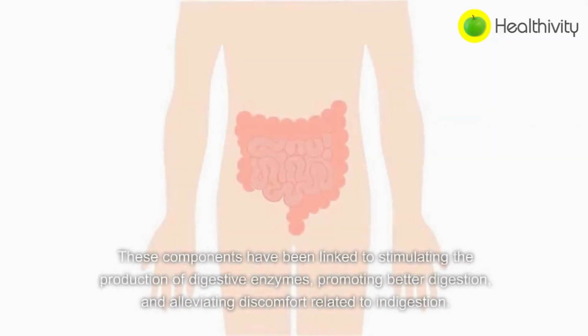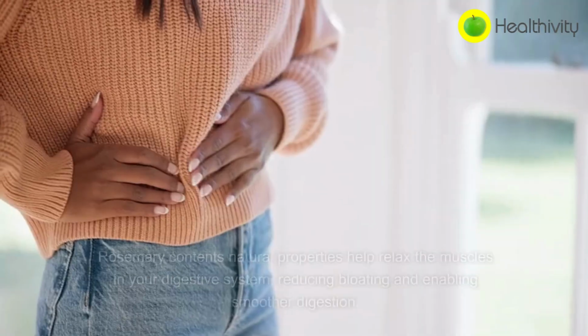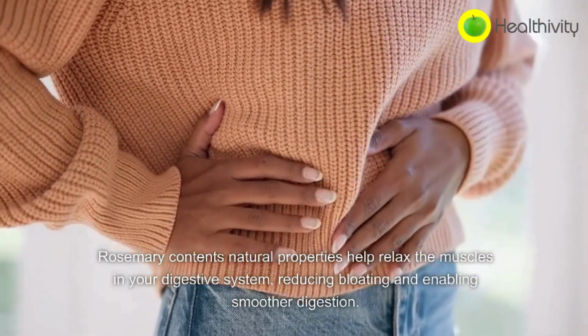These components have been linked to stimulating the production of digestive enzymes, promoting better digestion, and alleviating discomfort related to indigestion. Feeling bloated after a heavy meal can be pretty uncomfortable. Rosemary's natural properties help relax the muscles in your digestive system, reducing bloating and enabling smoother digestion.